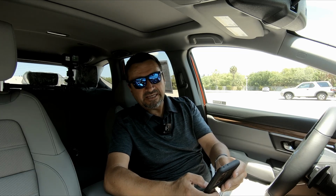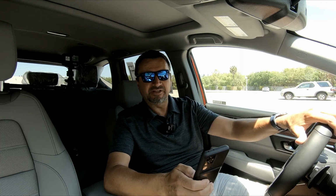Well, guys, before we take it for a spin, let's check out what other trim levels are available for this year's Honda CR-V hybrid. So I have this pulled out right here, and there's only 3 of them, so we're not going to spend too much time on that. But the hybrid CR-V is available in the EX, which starts at $32,010. EXL, which is the one that I'm sitting in right now, starts at $34,600. And then the hybrid Touring, which is at $37,800.